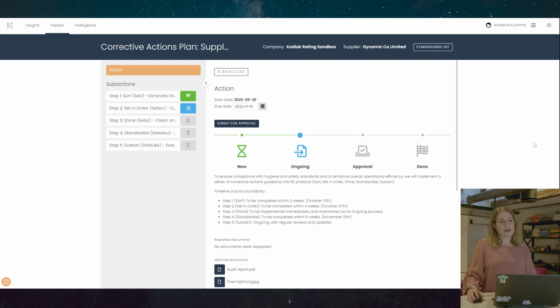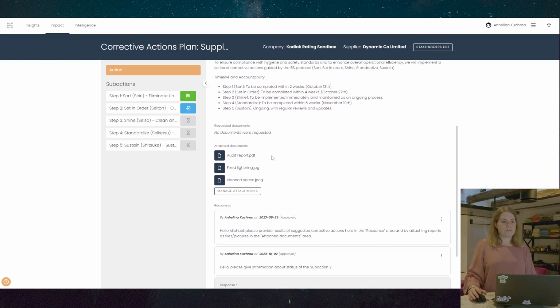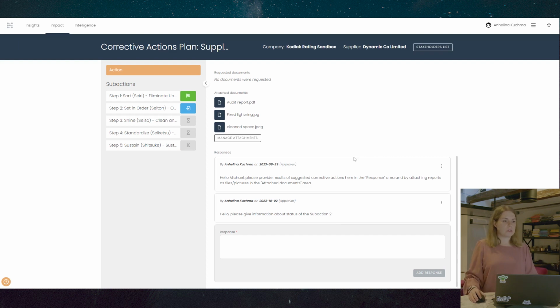Here you can see action overview. Biggest part of the first page is the action timeline. So right away, without spending any time on finding what is the status of the action, you can see the timeline. You can see a general description of the action, requested documents if they are there, some attachments if they were attached initially, but also as a user you can attach more files. Then you can see responses area, the communication area where both sides, supplier and user, can discuss the action and they can answer all the questions.